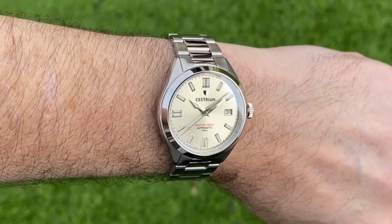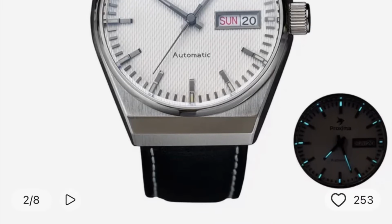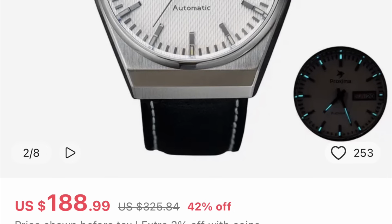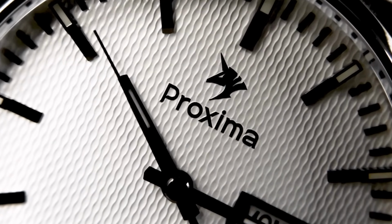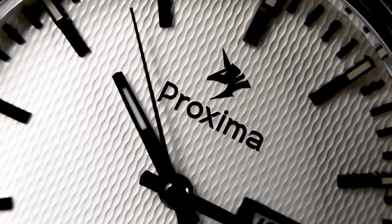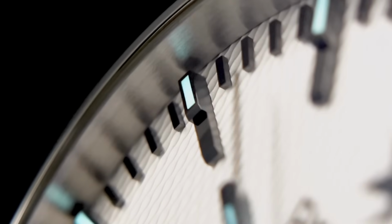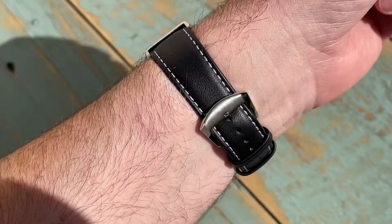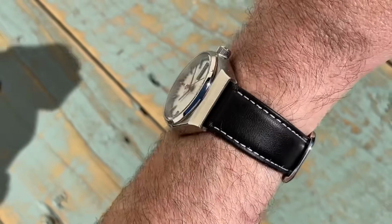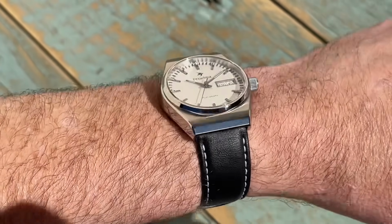In at number 9 is one of my favourite Proxima watches. It is a Seiko Superior homage. A bit of texture on this dial and some huge applied indices. If you want the genuine thing by Seiko, well, those watches are 40 to 50 years old and they're going to set you back a pretty penny, especially if you want one in decent condition. So this Proxima gives you the opportunity to experience that vintage dial on a far more affordable watch. And yeah, I think they executed it fantastically well. Love it. Love this dial.